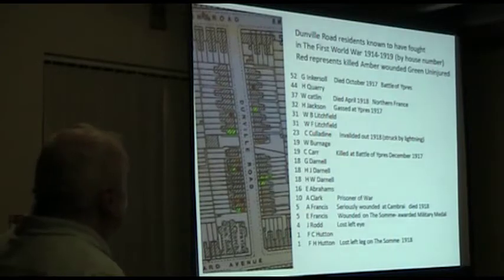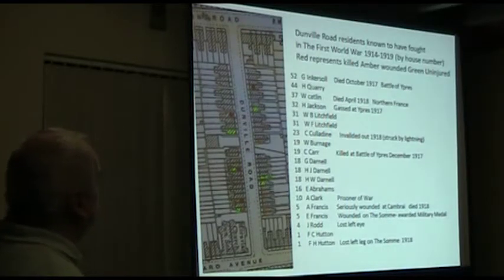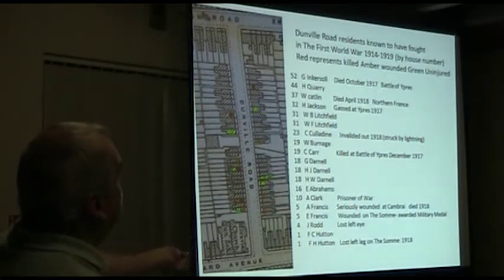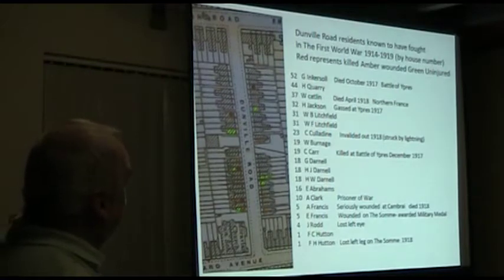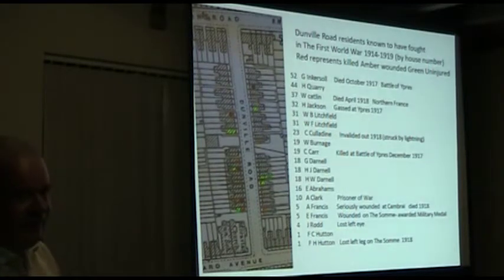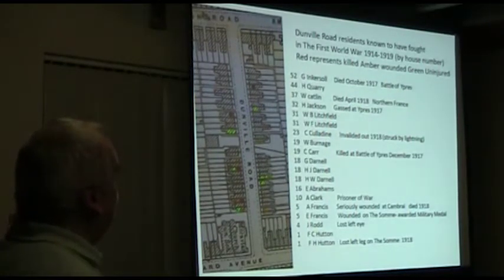As you can see, there's quite a variety of various things. There's actually 4 people I've identified as being killed during the war. But there's a number of people, number 32, there was a Mr. Jackson who was gassed. Number 23, which is your house, yes. This person, Mr. Collardine, was invalided out in 1918, having been struck by lightning. I presume that was on open ground or something like that. One person won the military medal, number 5.